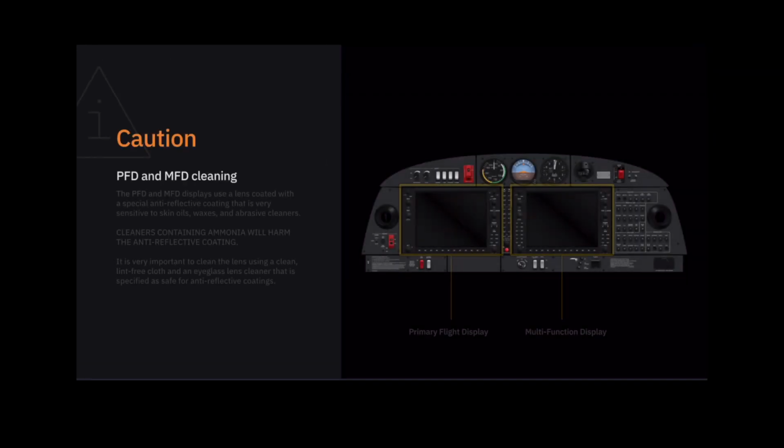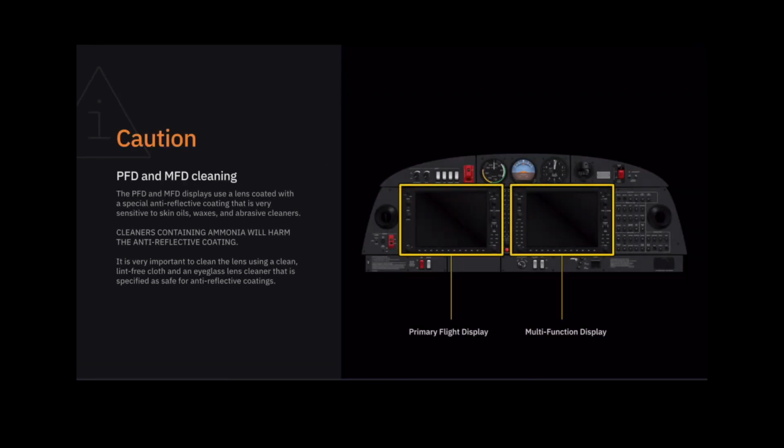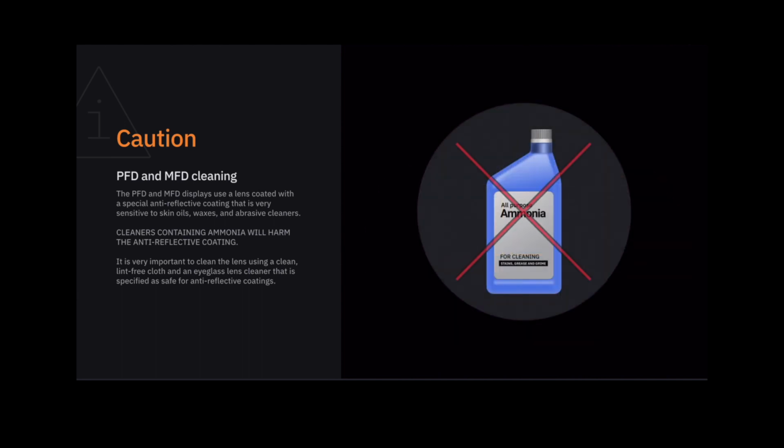Caution: the PFD and MFD displays use a lens with a special anti-reflective coating that is very sensitive to skin oils, waxes, and abrasive cleaners. Cleaners containing ammonia will harm the anti-reflective coating. It is very important to clean the lens using a clean, lint-free cloth and an eyeglass lens cleaner that is specified as safe for anti-reflective coatings.